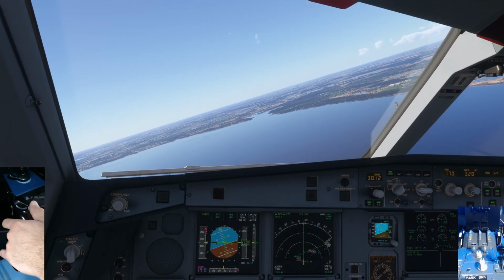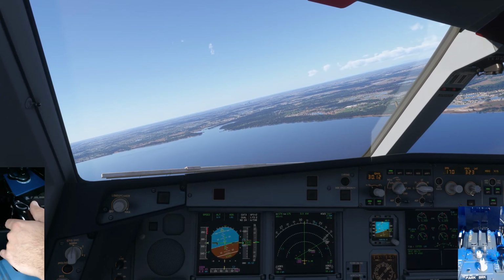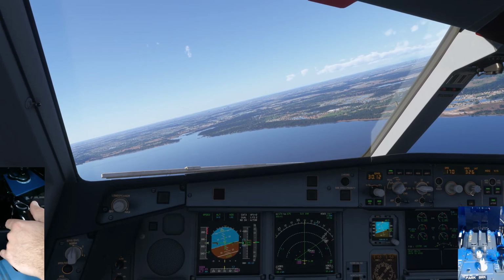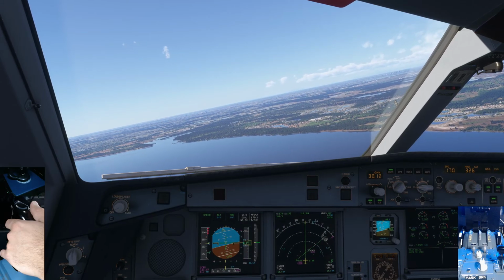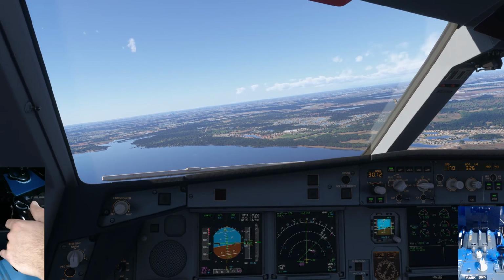Orlando traffic, Cactus 357 heavy, turning final 35 right, Orlando. On runway 36 left, Orlando. Orlando traffic, American 1763 is on the final, 6-mile final for runway 36 left, Orlando.